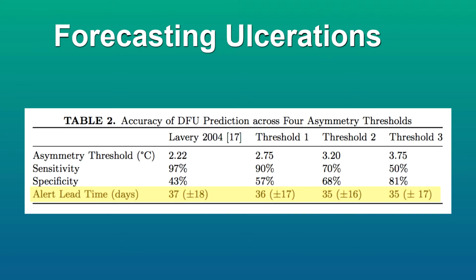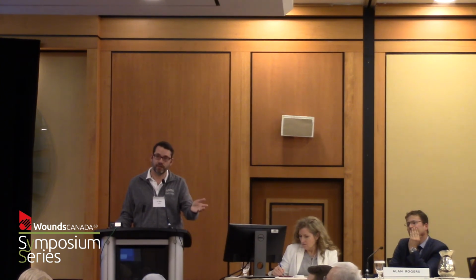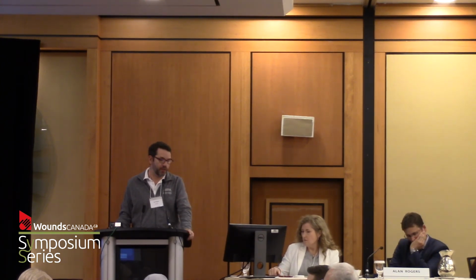And so the idea is that patients will get an early warning, and doctors will get an early warning that this patient is having a temperature differentiation that could lead to an ulceration. And with enough of that lead time, you can do something to prevent that.